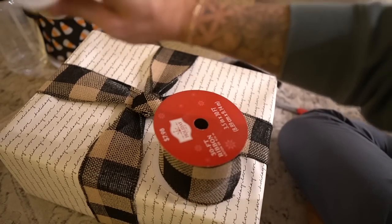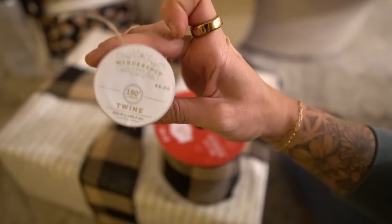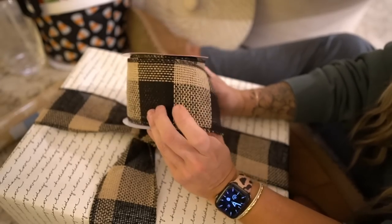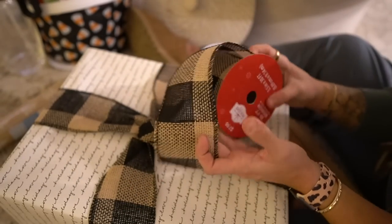I also use this, so you need some sort of securing agent, and I just use twine, but I also use the twine on my presents, so it kind of works out. Just keep that handy. You're going to decide how big you want your actual bow to be, how many loops you want, all of those different things. But I like to do it like this.